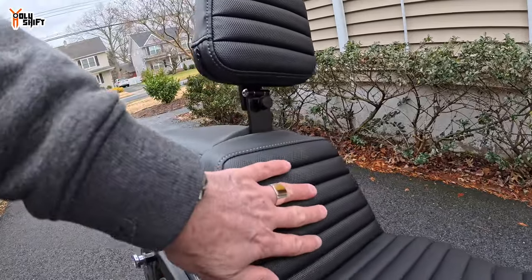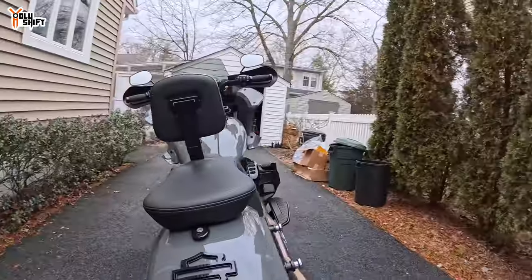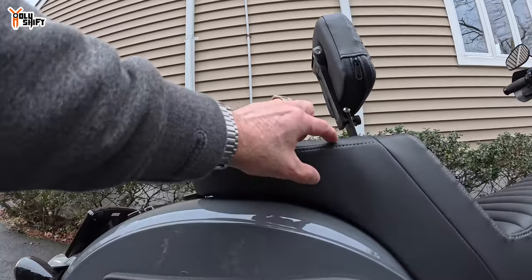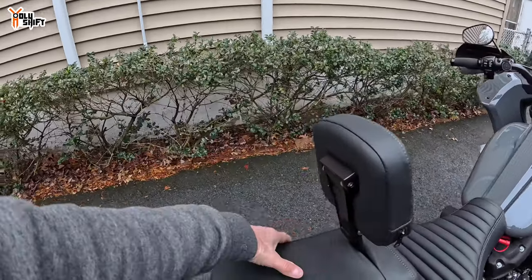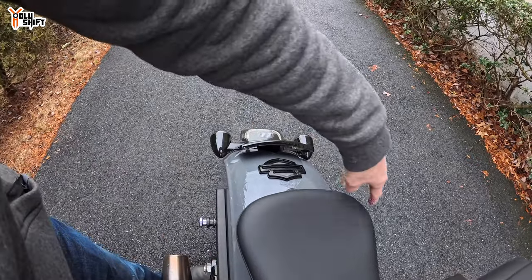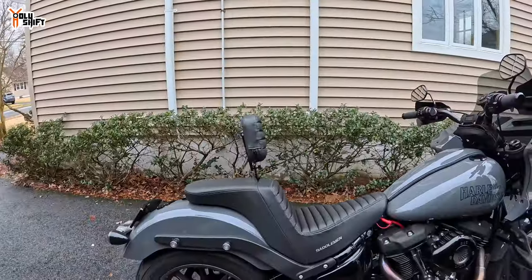I like the stitching. I like this material in the back. Grab you. Here's where it's actually a bit different, right this area. So it doesn't drop as much as the other one because it's way more cushioning for this pillion. And over here, as you can see, it's wider over here. So it gives the pillion more cushioning for the ride.